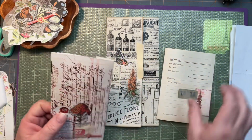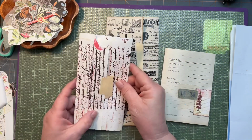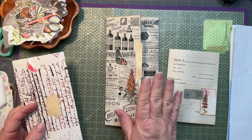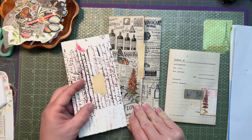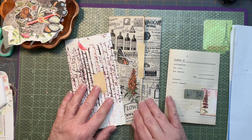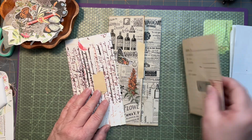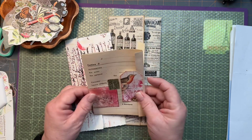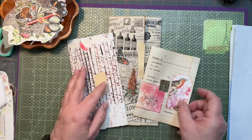Okay, so we did one of Rachel's digitals. Oh, this is one of her vintage letters. We did a tea-stained piece from my friends Jessie and Vernie. You can find this at TripleVVintage. And this is a vintage receipt from Italy, from Rachel.